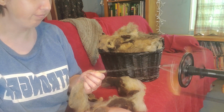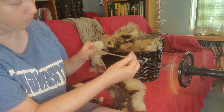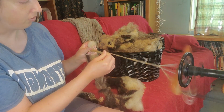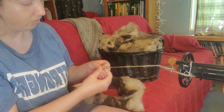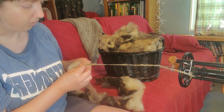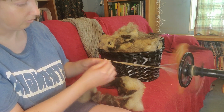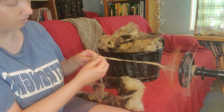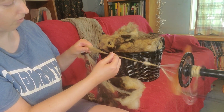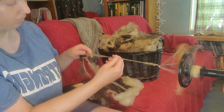All right, so let's get started. Trap it. And then at this point, I am relying on the twist to do a lot of the work for me. So every once in a while, I'm gonna need to stop and just check on where I'm at. I'm gonna let the twist catch all the loose wool up here. I'm just going to draft it out.